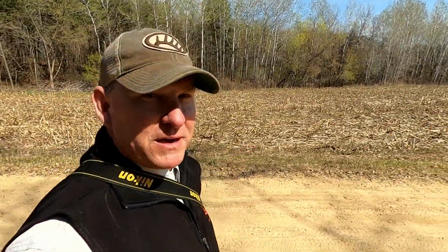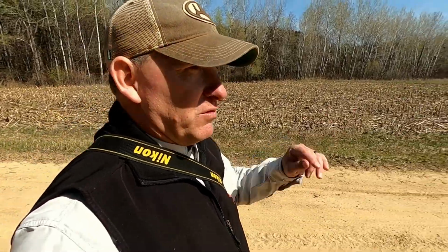Personally, I think the highest and best use of this is probably just turn it into a yard, because right in front of me is where all the buildings are. Or this could be a great building spot, and then you wouldn't have to tear down these next buildings I'm going to show you and let them go to waste. So let me show you that next.